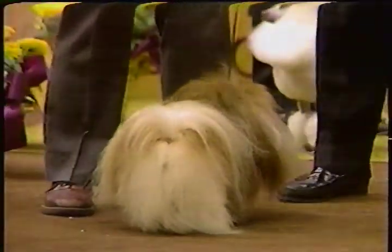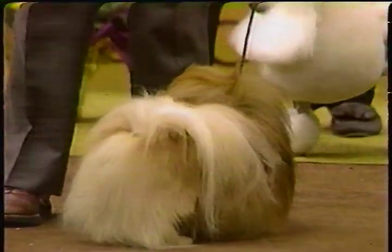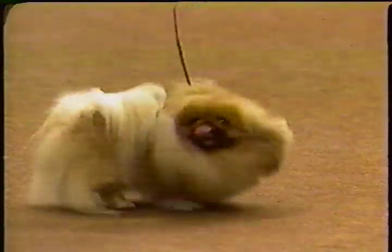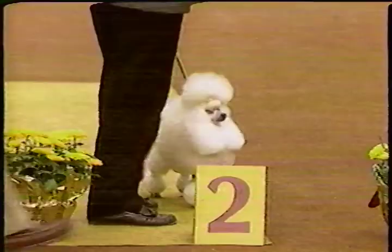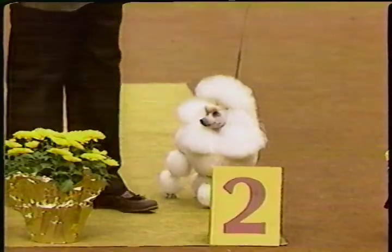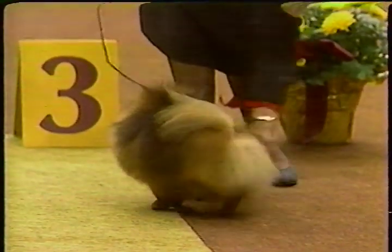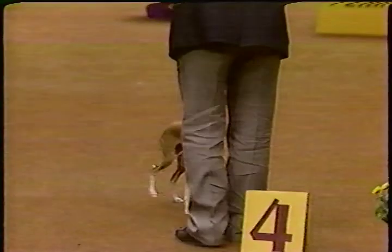is the Pekingese. And the second place is the Toy Poodle. Third place, the Pomeranian. Fourth place, the Italian Greyhound. The congratulators have left. And there are our placings in the toy group. So the Pekingese has come forth as the toy group winner.